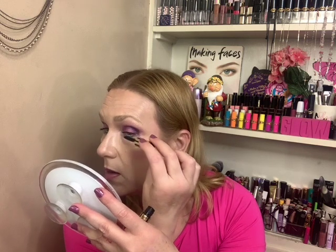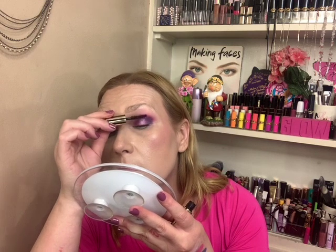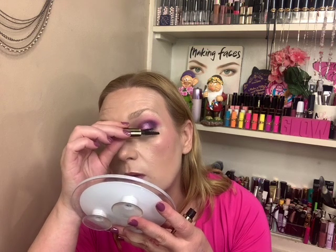So as much as a colorful palette would be what I'm thinking of, so would a neutral palette in a way. Or a bronze palette even. Bronzy or colorful would remind me of summer. But at the same time, that could also remind me of fall.